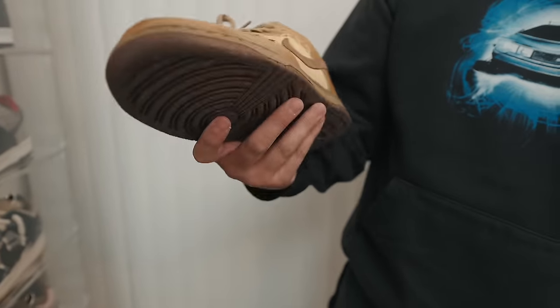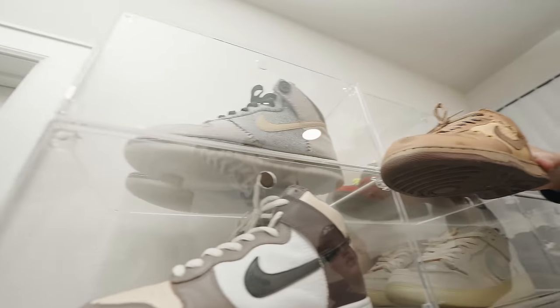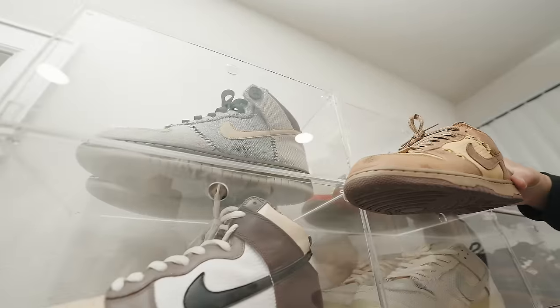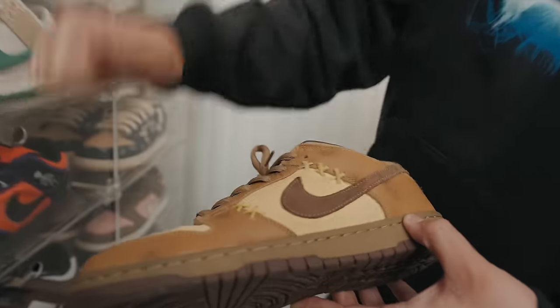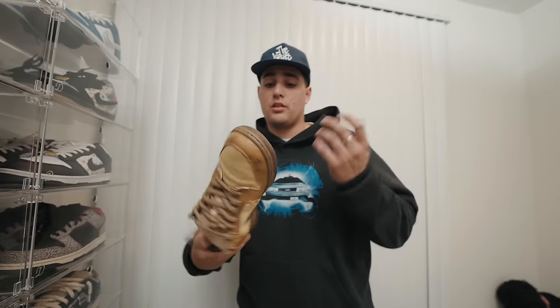This is kind of a slept-on one. Not a lot of people talk about these or know about these. But they kind of give me a Coraline vibe, like with the stitching. It's kind of like a Coraline logo, you know what I mean? So I really like these. They come pre-distressed too, with little scuffs all over them. Super sick shoe, man. I wear these a lot.